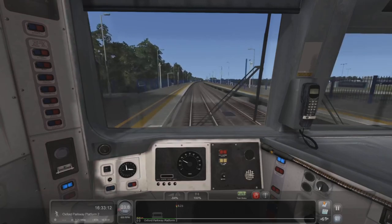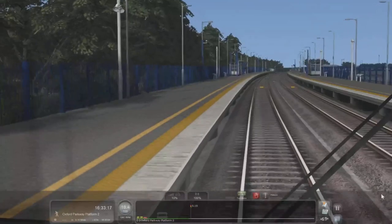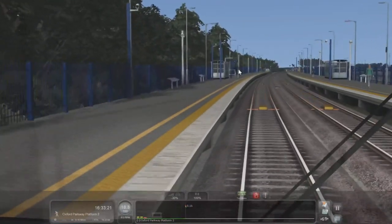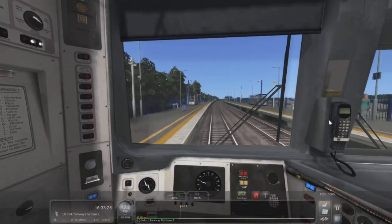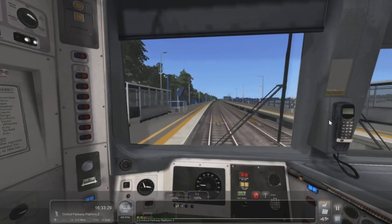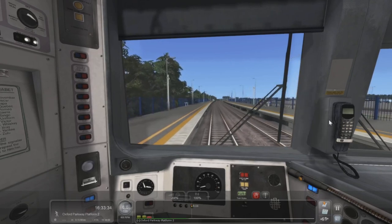Right, is there a stop marker? Fairly long platform here. It looks as if there's something there. That could be the stop marker there. Yeah, it's a four coach one. There's not a three coach one, so we'll stop there. Should be all good. Oh, yeah, it's all good.